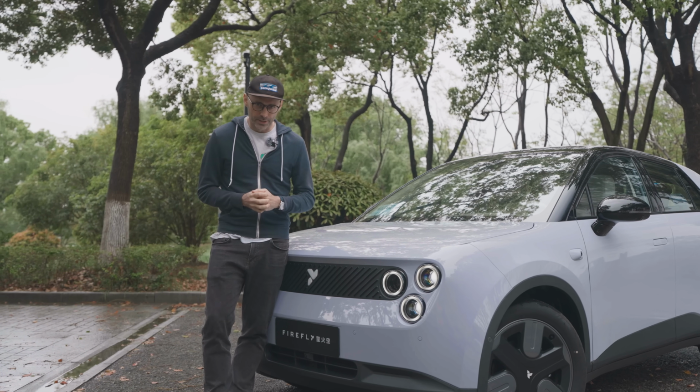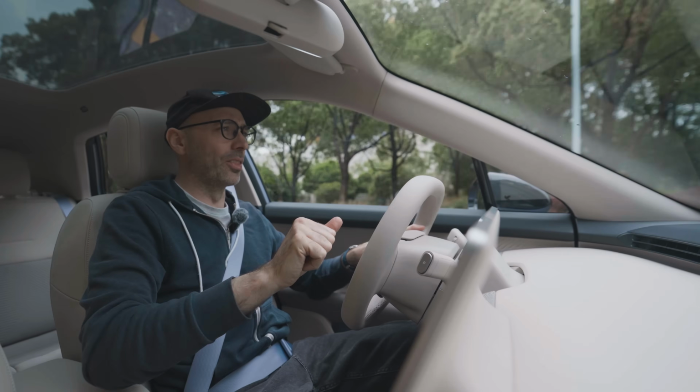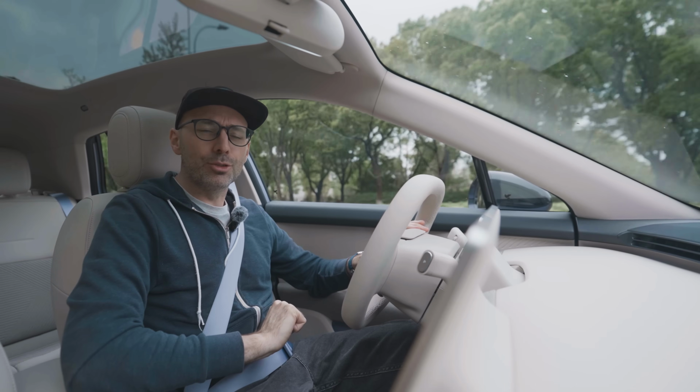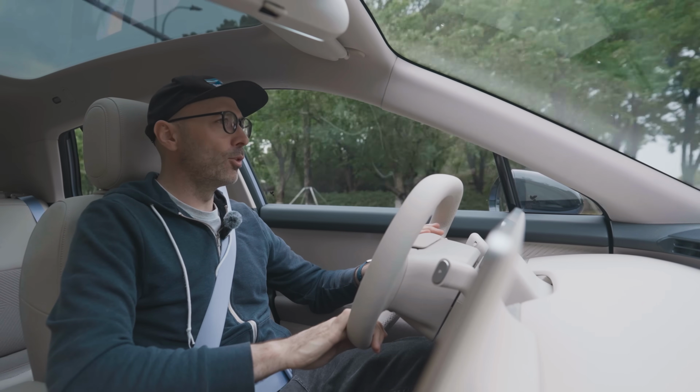But first things first, what do we think about the looks? Whoa, steady on there, Elliot. Let's not get too much into the looks, because what you and I both want to know is how this thing drives. And I have to say, they've already nailed the small car formula.